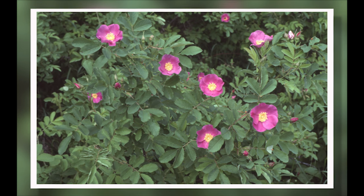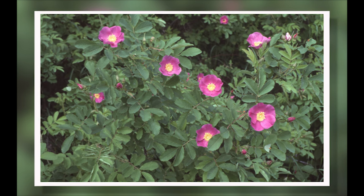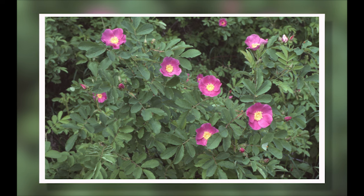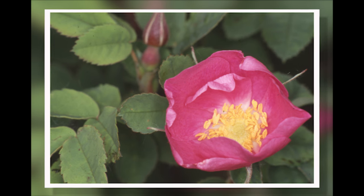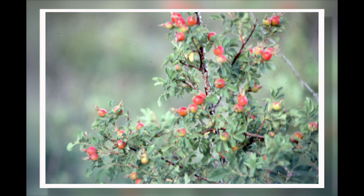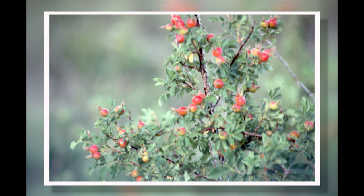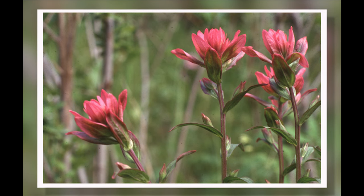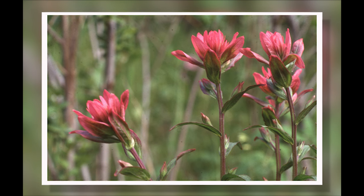Too bad the wild roses don't last very long. Three different roses are very common. This one is the prickly rose, with deep color and sweet perfume. Here it is again, a lovely flower. These are the hips of the woods rose. Indian paintbrush is another very attractive plant. In the season when this picture was made, the colors were more vibrant than usual.